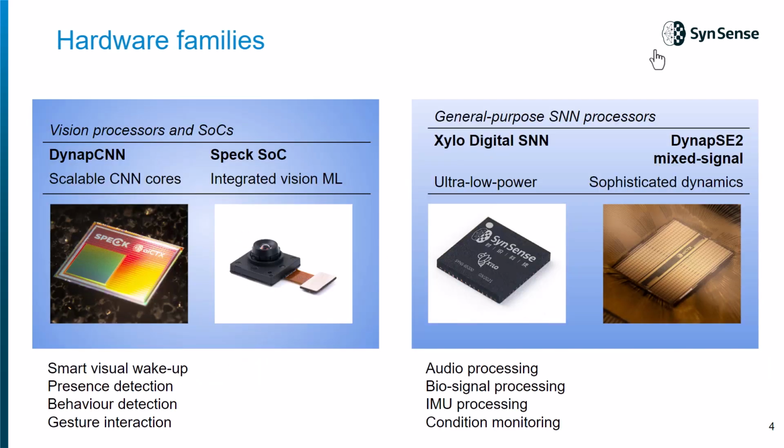We have a hardware family, and here, to answer the question that we had about whether an event-driven camera can be integrated in a neuromorphic chip: yes, we have it here in Speck. Our main chip is Dynap-CNN, which contains scalable SNN cores, and Speck is a system on chip that integrates those scalable SNN cores with a DVS camera. We have built applications like small, smart presence detection, gesture recognition, and so on with this chip.